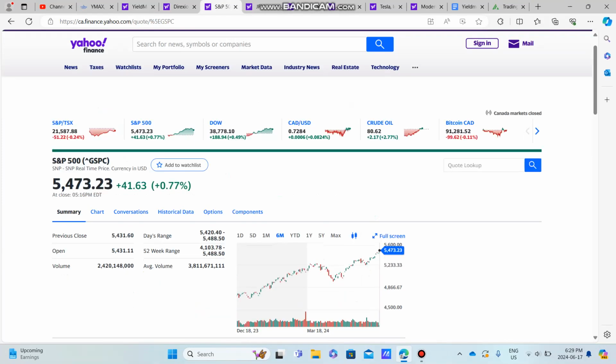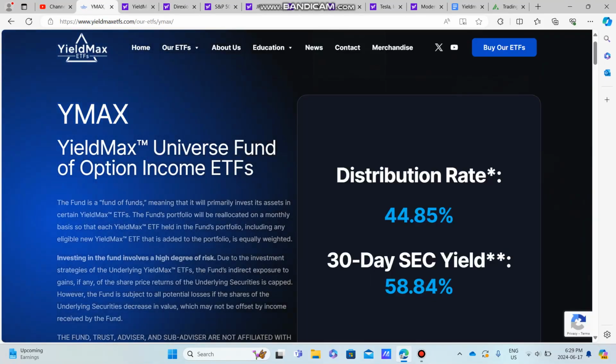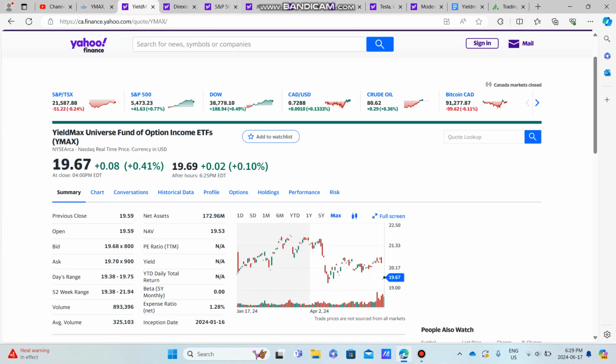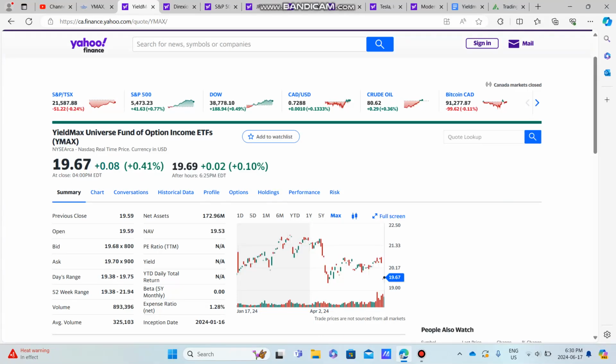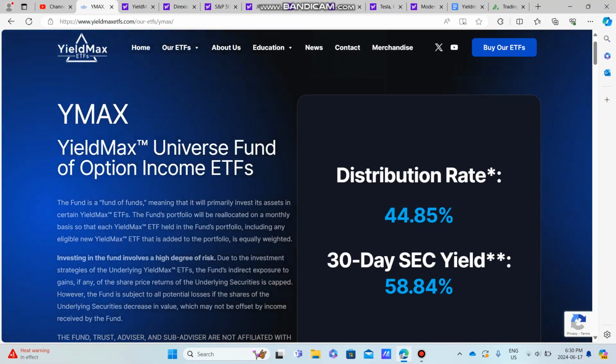Now, on the contrary, when we're looking at the S&P 500, we are going off of the S&P 500 bear 3 times shares, which is SPXS. And the reason I have this is that although YMAX is not, for example, the S&P 500, it does not perform exactly like the S&P 500 on a daily basis. It performs relatively close. And I was actually shown this fund by a friend, and I think it's a great hedge to the downside when protecting yourself from Yieldmax's potential downside. Remember, this is a Yieldmax ETF that's paying 45% in dividends.